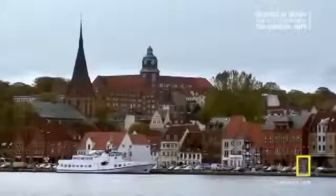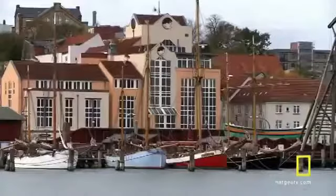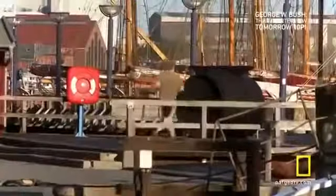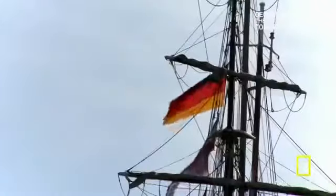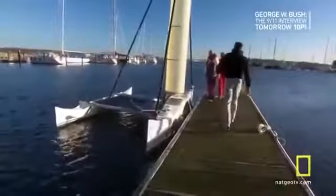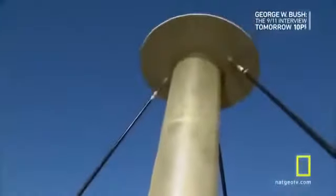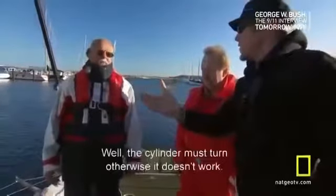Just south of the border with Denmark is the port of Flensburg. It's a small town with shipbuilding in its blood. I've come halfway around the world to visit two guys who have built an amazing sailboat. It's kind of hard to believe, looking at it, that you could power a boat using just this cylinder.